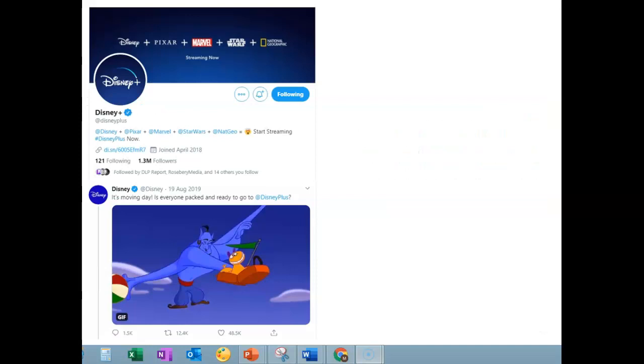Okay, one really good example of media synergy can be seen through the advertisement of Disney Plus. So when this was first released, promoted in August of 2019, Disney tweeted this thread which shows how it's able to work together using lots of its subsidiaries to promote the one product.